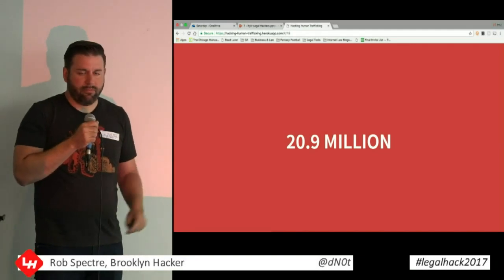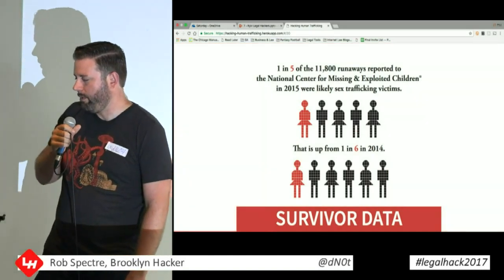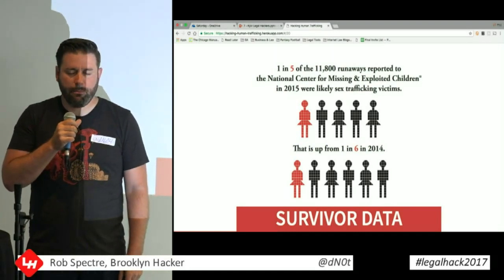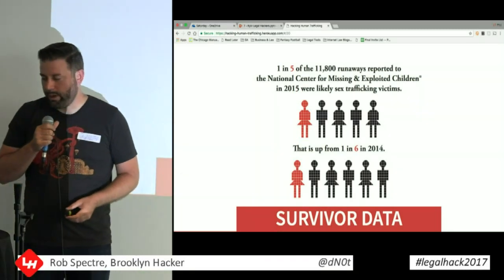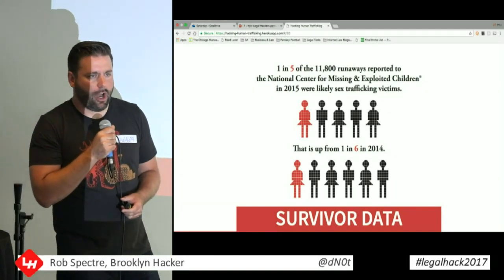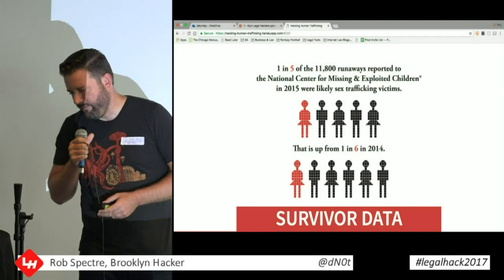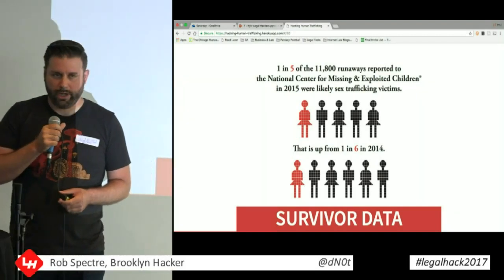And those 21 million victims are being milked for a ton of money, and that's what's primarily driving the growth. This is taken from the National Center of Missing and Exploited Children. It's the main NGO in the United States that works with runaway youth. They described in 2014 that 1 in 6 of the runaways that they were working with, 1 in 6 underage runaways that they were providing service to were involved in sex trafficking in some way. In 2015, a year later, that dropped to 1 in 5.